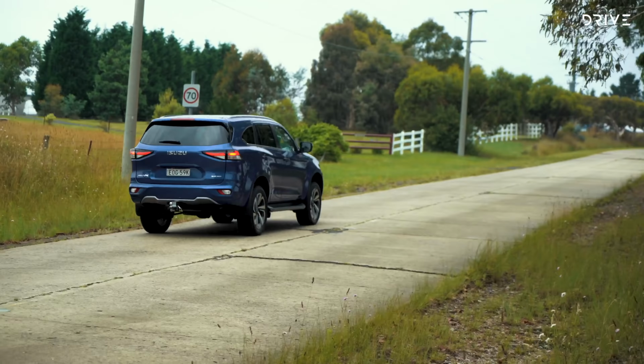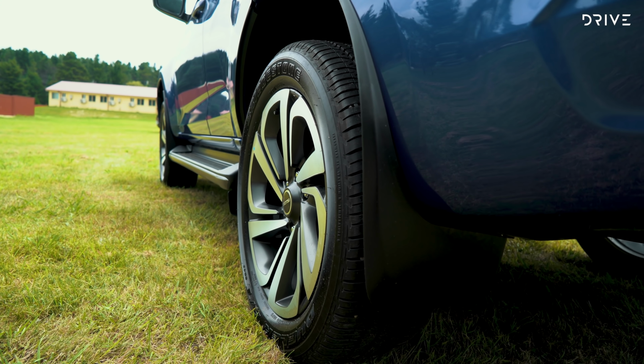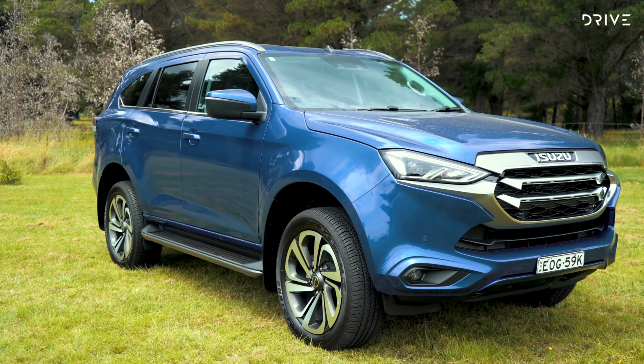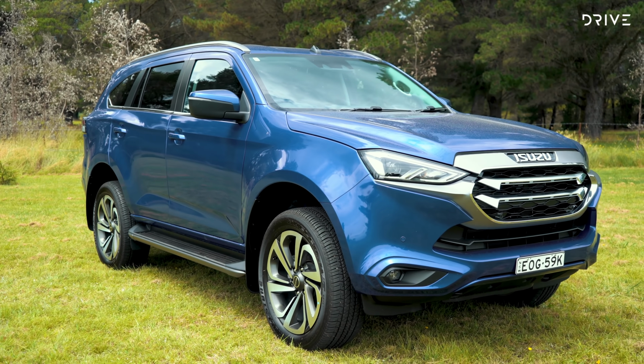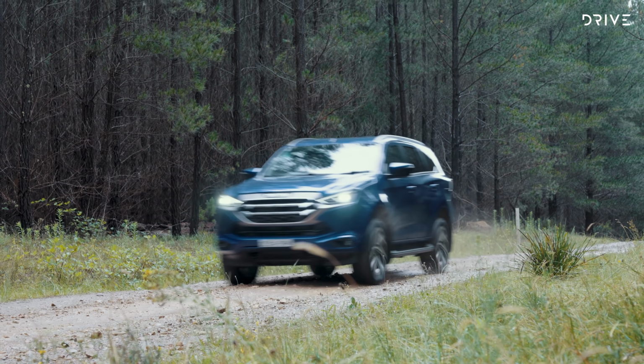You could argue it's a victim of its own abilities, Isuzu's engineers having to strengthen the MU-X's rear suspension to cope with that extra towing capacity. Without a load out back, the big SUV can feel a little light and floaty. The Isuzu MU-X proved a worthy finalist though, with plenty to offer buyers in this segment. But when it came to all-round ability and refinement, it pulled up a fraction short of the winner.